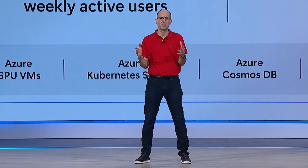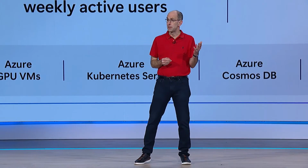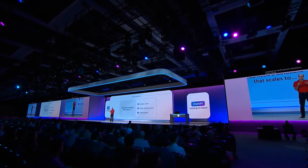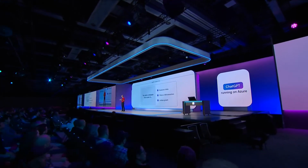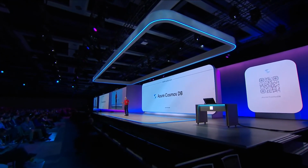Now let's walk through some of the work happening in some of these other services that are also needed to build great AI solutions. Let's start by talking about the data tier. ChatGPT needed a database that would enable petabytes of data storage, trillions of database transactions, and can support tremendous growth. And to do that, ChatGPT uses Azure Cosmos DB.